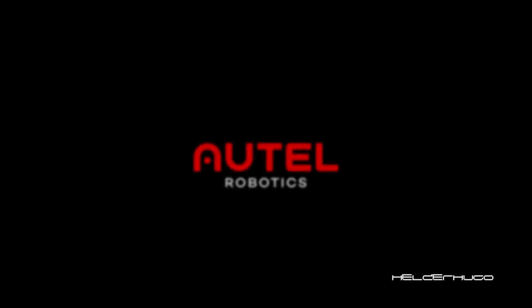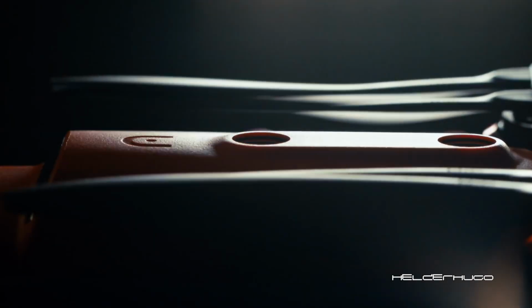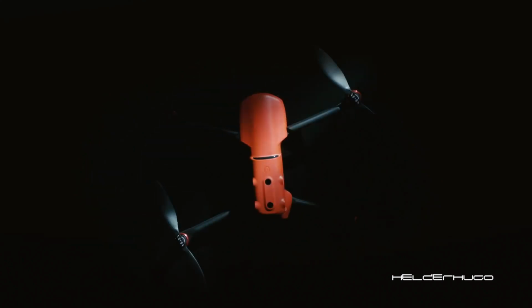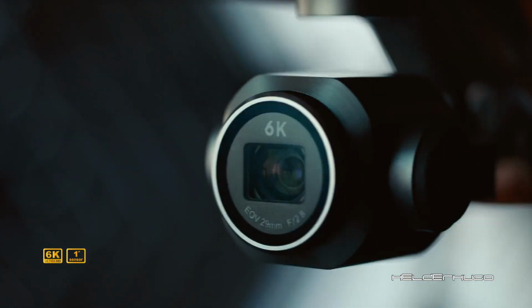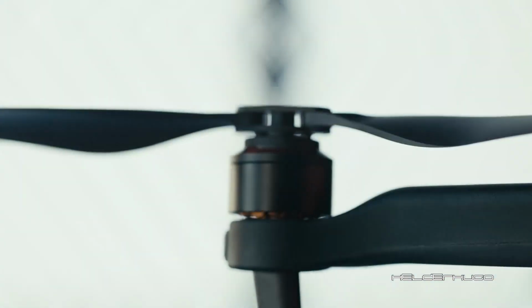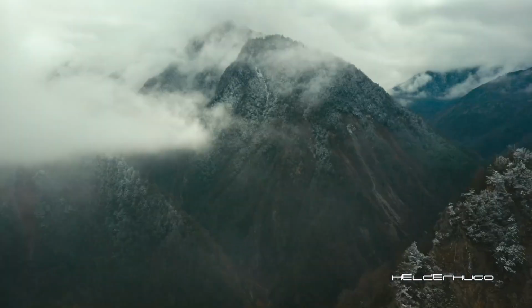Considering Autel has released their Evo 2 series that can shoot in 6K and 8K resolution, DJI needs to step up their game on the resolution battle as well as modular cameras. This is why I'm expecting at least a 4K 60 frames per second camera like the Mavic Air 2, but quite probably to have at least one version to record in 6K resolution.